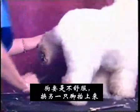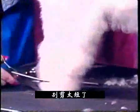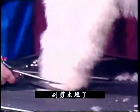Now if they're a little edgy, you can pick up the other leg so you know that they're standing on this leg. Comb everything out. This is not a Cocker Spaniel. You don't want to bevel. Once they start moving and the coat starts pulling itself in, you want to have as much substance as you can. So, don't want to angle in. You want to come right flush, straight up and down. Do not expose your toenails.